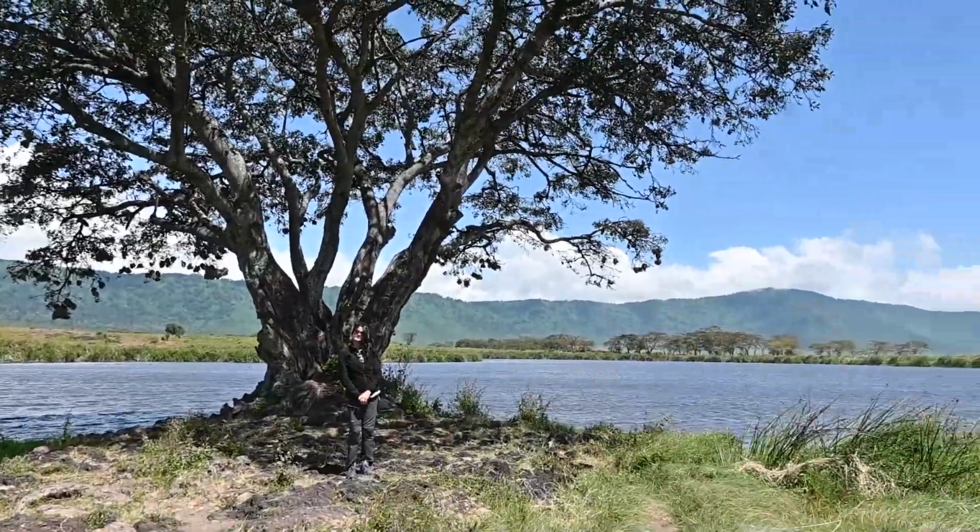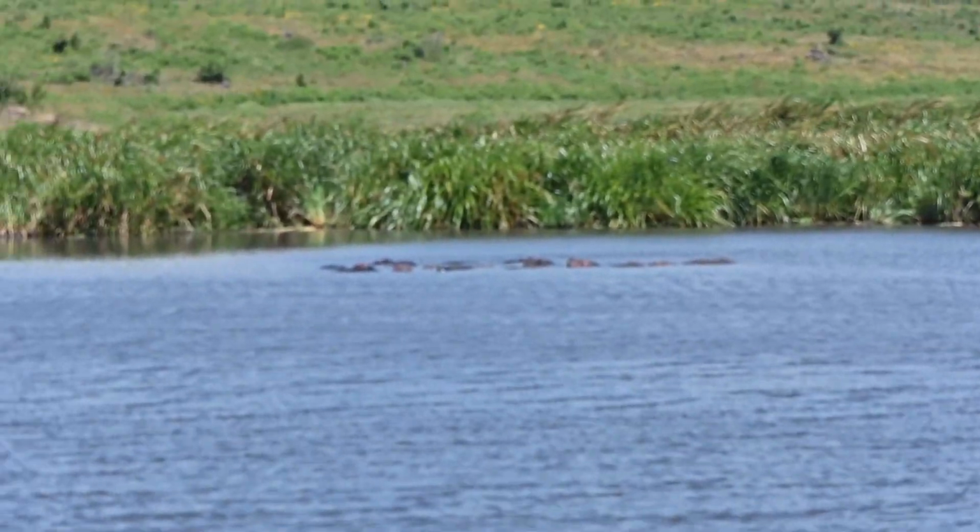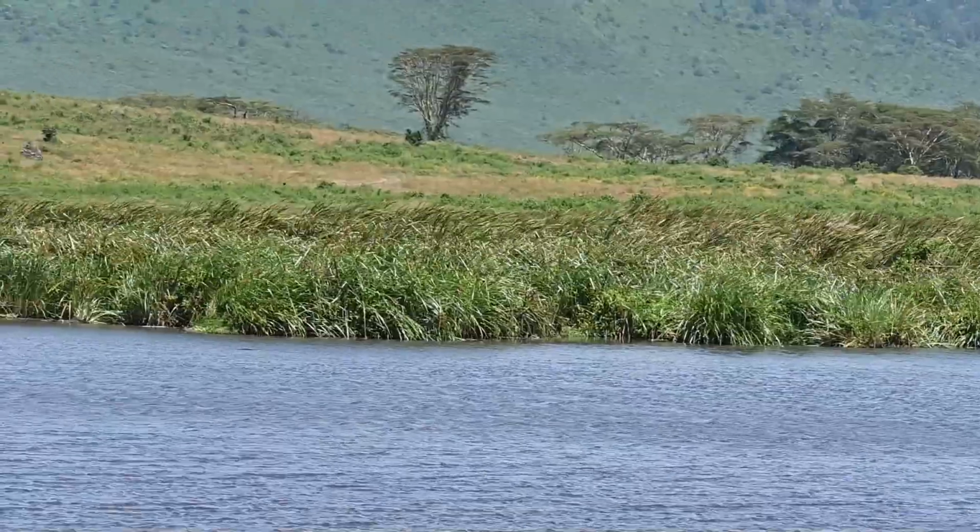We had lunch at this place. Some hippos can be seen ahead.